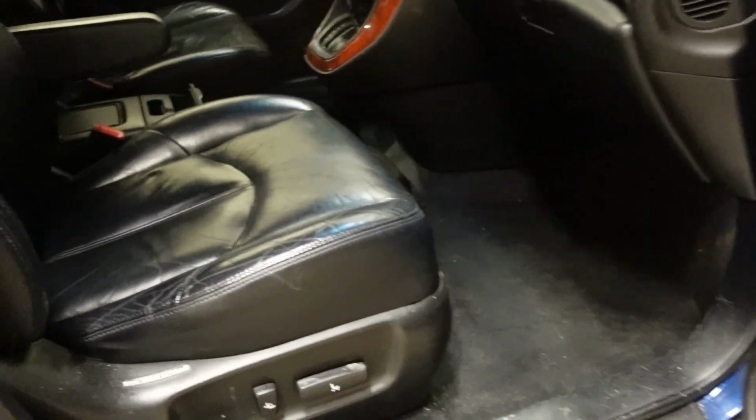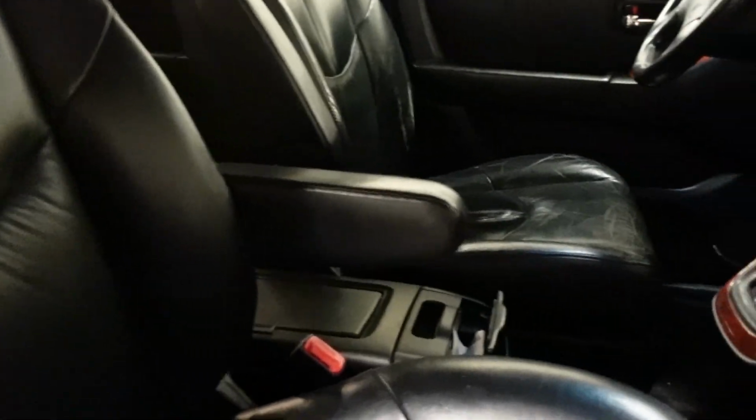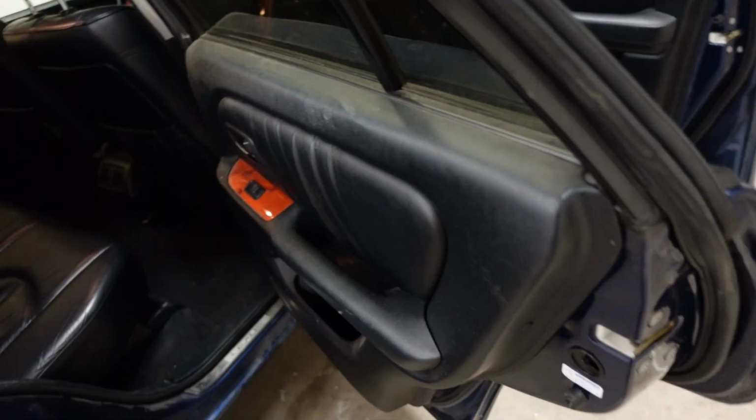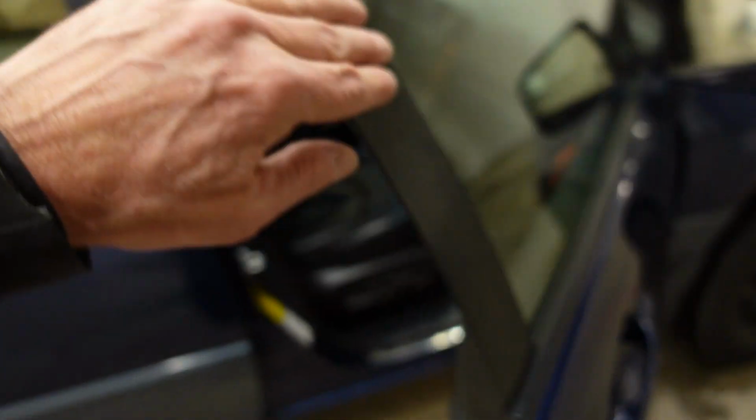An awesome interior. It's all black leather, and all the leather is minty. There's no rips or tears. All the plastic in here is perfect. Again, no cracks. A lot of the dashes get cracked when they get this old. It's got power seats, heated seats, leathery goodness, and the best part is, it's all-wheel drive.